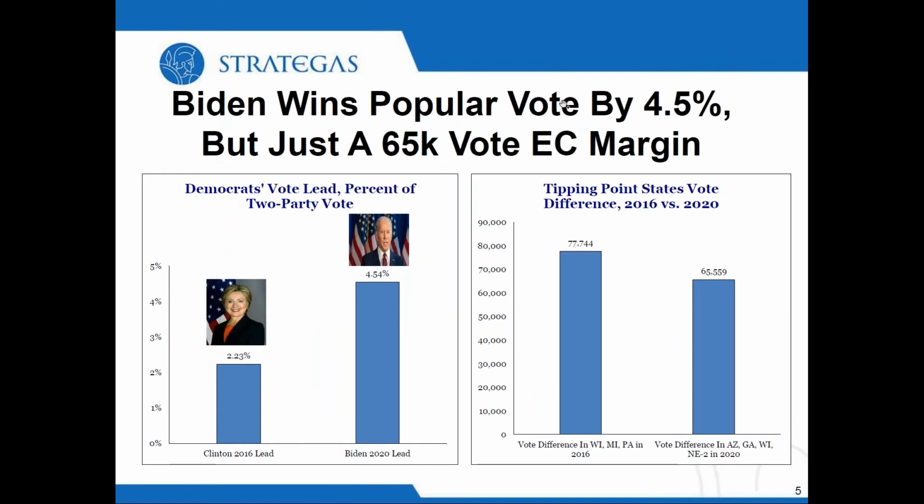Here we look at just the popular vote and the electoral college margin in the tipping point states. If you remember, a year ago I came to you and said, Donald Trump could win this election even if he loses the popular vote by 3 or 4%. He could still win the electoral college. Here you see Hillary Clinton won the popular vote by 2.2%. Joe Biden essentially doubled that, winning the popular vote by 4.5% and just putting the electoral college out of range for President Trump. If you look at it on an aggregate vote margin, Joe Biden got 83 million votes, the most for any presidential candidate in U.S. history. He also won by 8 million votes.